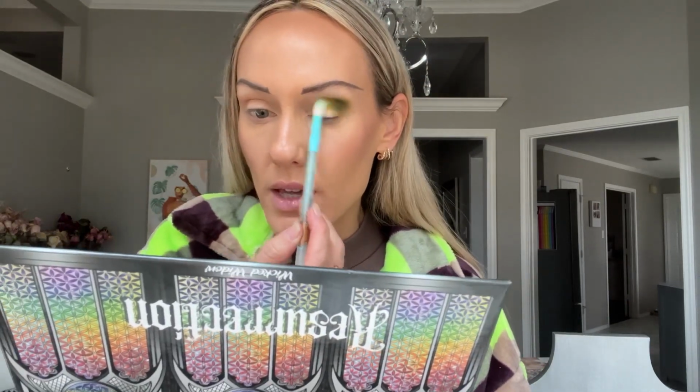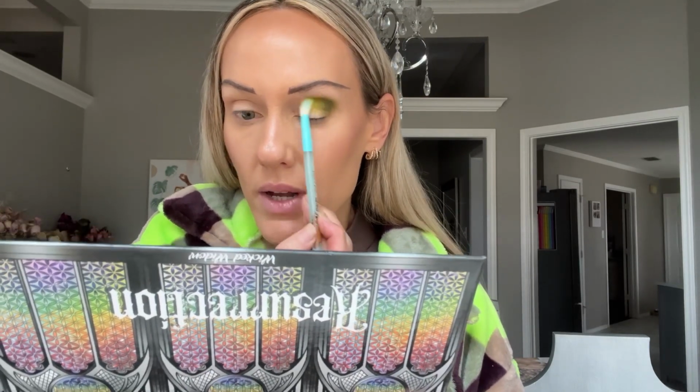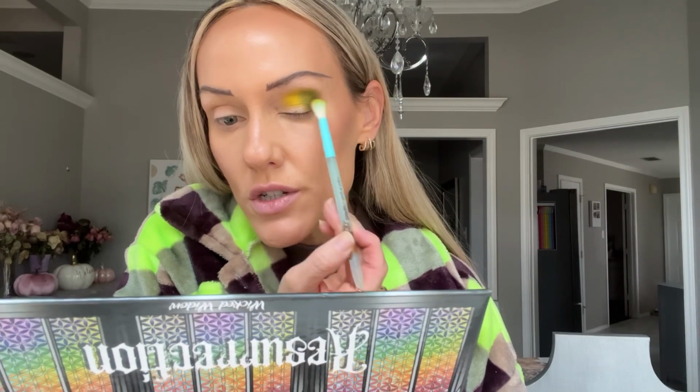Okay, now I'm going in with the yellow Reminiscence. Those look really cool blended together. Blended together, it definitely makes the yellow more of that mustard yellow, but on its own, it's a pretty bright, almost a neon yellow, but blended, it gets that mustard shade. Okay, I'm loving that green. That green is such an awesome, you guys have heard me say it before, a pukey green. I love a pukey green.